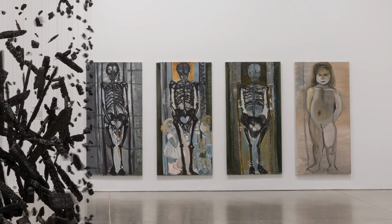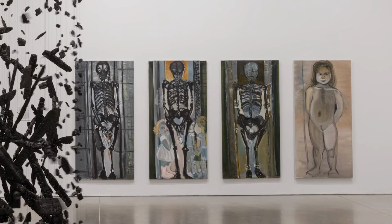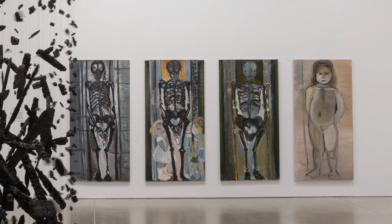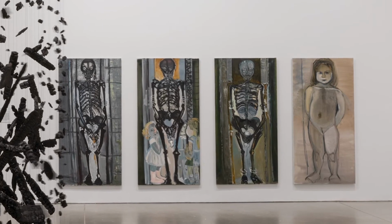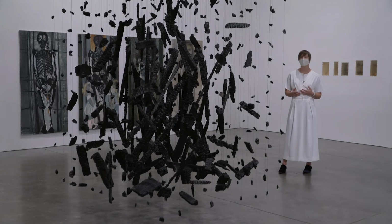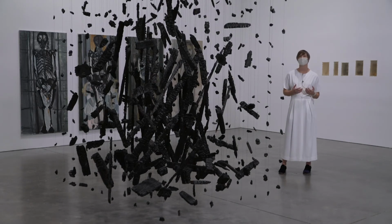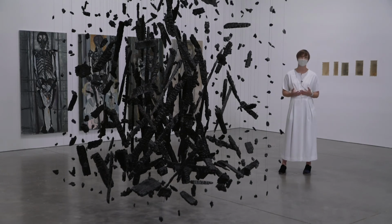Marlene Dumas, who's a South African-born artist who's based in the Netherlands, had a major solo show at the ICA in 2001. And at the time of having her daughter, Helena, who's pictured in the final portrait here at the end, she began to really become concerned and even obsessed with the potential of loss and the potential of death as she was experiencing the intensity of joy of motherhood.